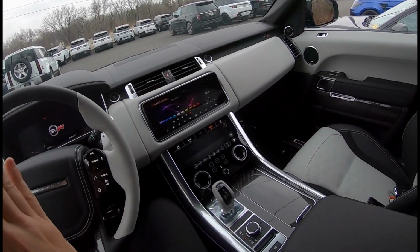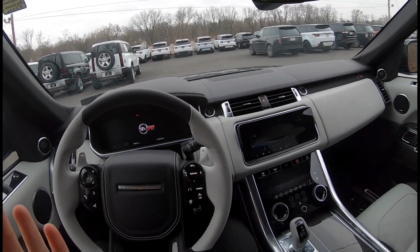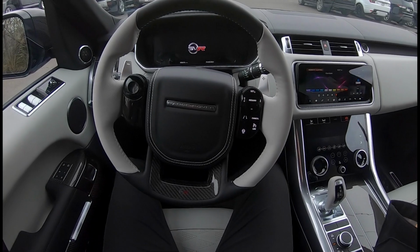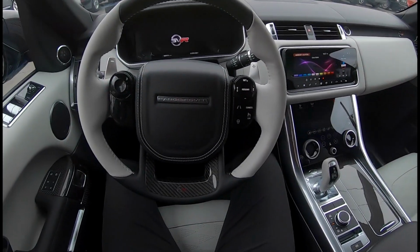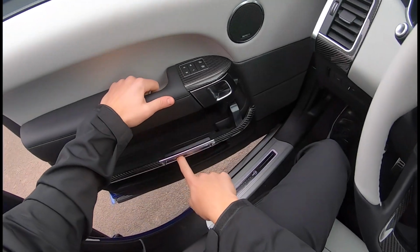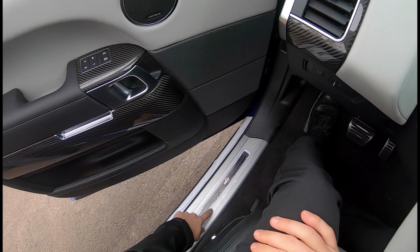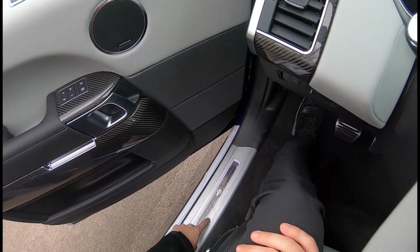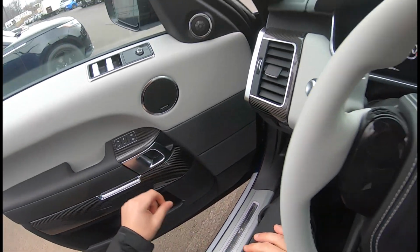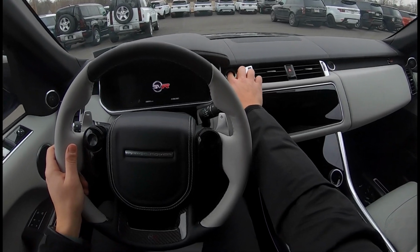All right, guys, welcome to the interior of the 2021 Range Rover Sport SVR Carbon Edition. Being a Carbon Edition, of course, there is no shortage of carbon fiber in the interior. I mean, everywhere you look, there's carbon fiber. A little cool tidbit right here on the door sills, it's lit up to let everybody know this is an SVR Carbon Edition. Very cool. Okay, let's go ahead and start it up.